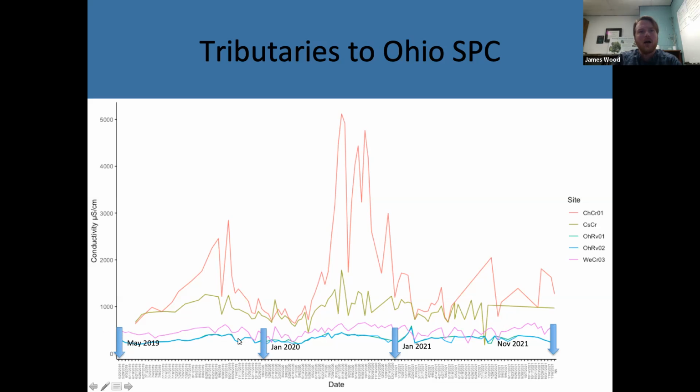And then both of our sites on Ohio River, both in Wheeling and Warwood, are on average somewhere around 100 to 200 microsiemens per centimeter lower in conductivity compared to Wheeling Creek, and definitely lower than these other tributaries that are coming in. There's some seasonal patterns in the Ohio River, but they're much weaker than what we're seeing in some of the tributaries.